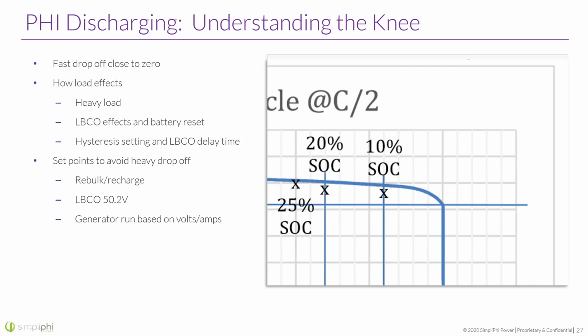So avoiding the knee is kind of important so your customer and you don't have to end up going on site and actually doing a manual reset of the batteries. Easy ways to avoid this: set the low battery cutout at 80% depth of discharge, 50.2. That should be plenty of time for it to catch it, even if there is a pretty heavy load. Avoid heavy loads as it gets down to this low state of charge. Have things like generators run if they need to pick up the pieces. So just to avoid that low battery cutout function in general.